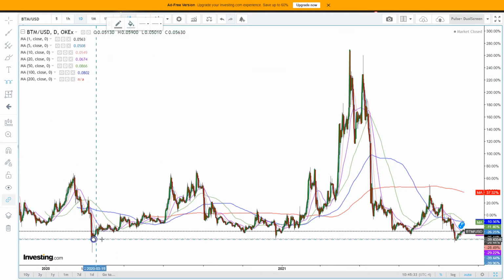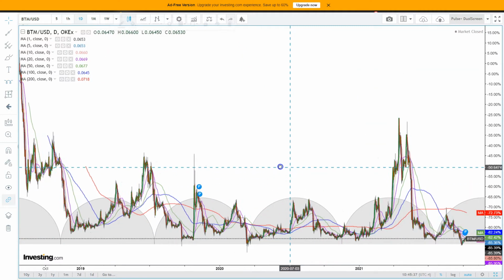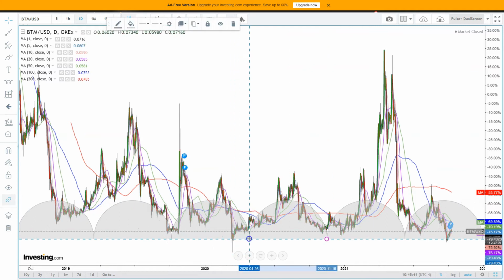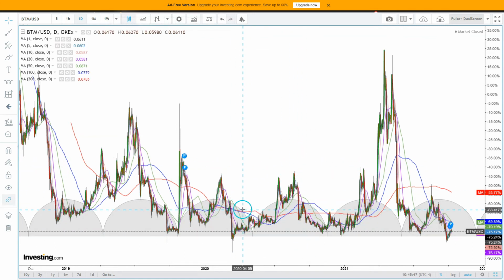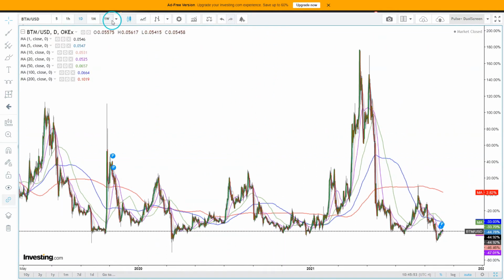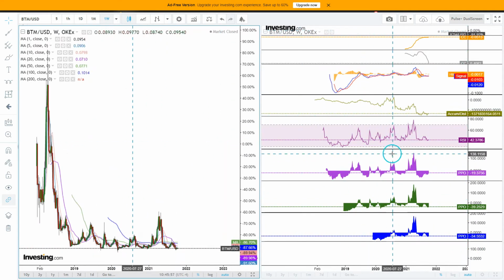Let's see whether there are time cycles. You could argue that it is time cyclish, I guess. The size of the time cycles has differed, but it's one of those buy low, sell high investments. Okay, so let's explore a bit further and look at the indicators.